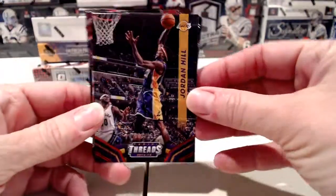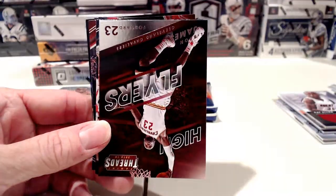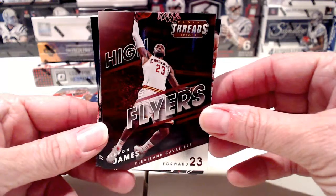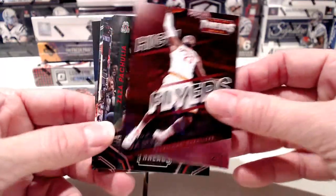All right, so Threads has got a lot of base in it, and it does have some numbered inserts. You'll see those as they go through, but again, they're often fairly high numbered. If we see something that is super low numbered, we'll stop and take a better look at it. There's a LeBron James High Flyers insert for the Cavs.